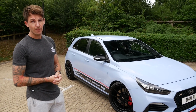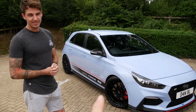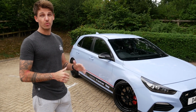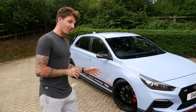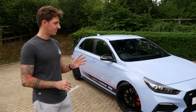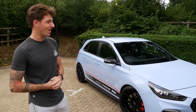It really does help. One thing I remember about this car is the speed it corners. And obviously Harrison's car, when we filmed with it, was stock. Hyundai has done such a good job with this. From stock, it's mind-blowing. But with the Whiteline kit, the lateral grip and direction change is literally crazy. We'll see for yourself. Yeah, we'll have a look in a minute. We'll have some fun.